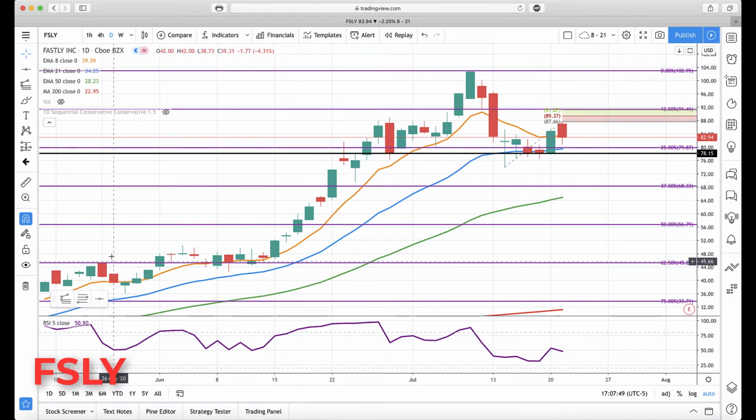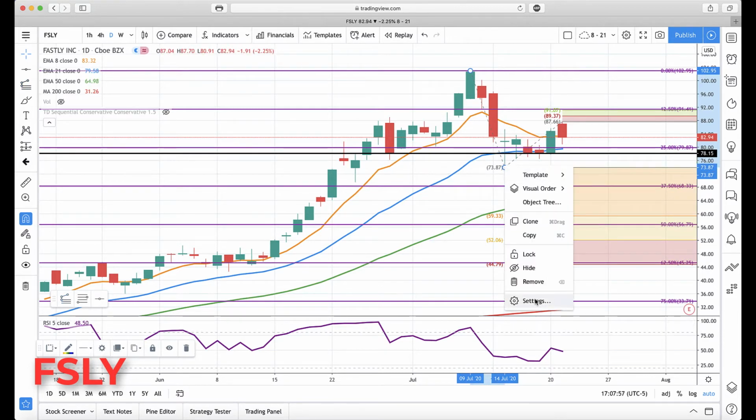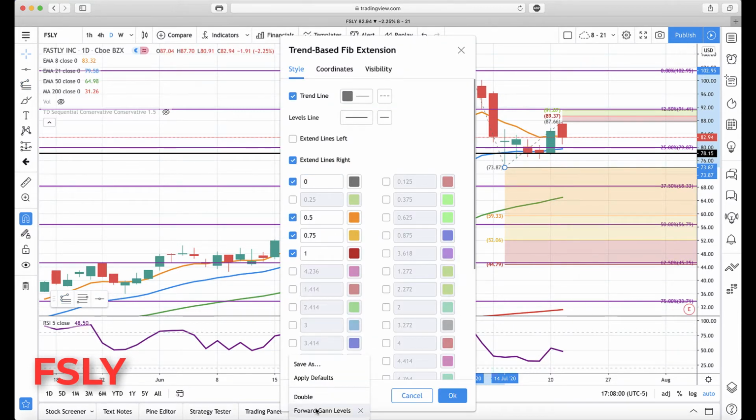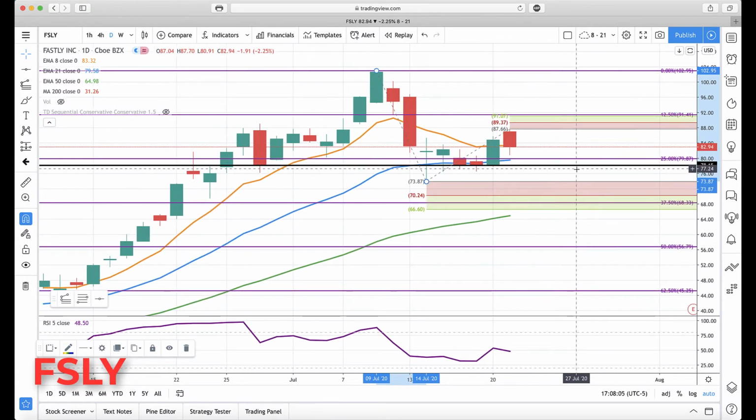I'd fine tune it. One of the things I can also do is come up here and put on the GAN levels. Okay, so this gives us a really good idea. So if we start breaking below that significant level, which puts us below the daily rotation zone, that's 73.87, which was last week's key low that I talked about. If we break below there, 70.24, and then right around 66.60 with the rising rotation zone. So that's your key area right around here if it starts to break down.